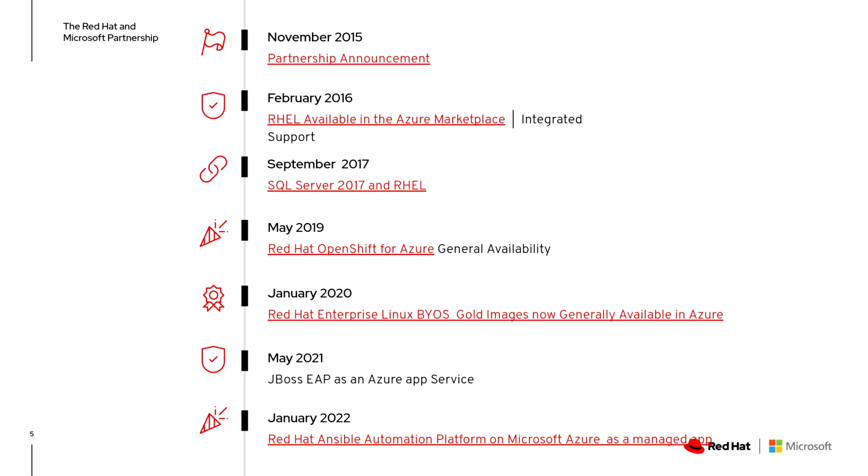Some of the highlights are that RHEL has been made available in the Azure Marketplace all the way back in 2016. And of course, nowadays, customers can move subscriptions that they've already purchased from Red Hat to Azure with the Bring Your Own Subscription program called Cloud Access. We extended that in 2017 with Microsoft porting SQL Server to Linux and then providing full support on top of Red Hat Enterprise Linux. And nowadays, of course, with SQL Server 2019 as well.